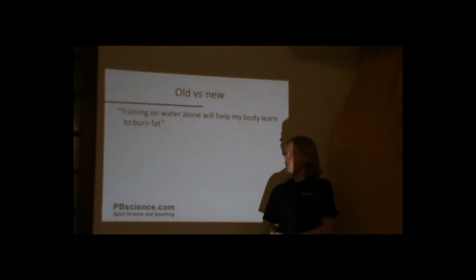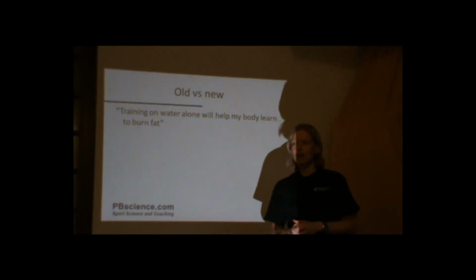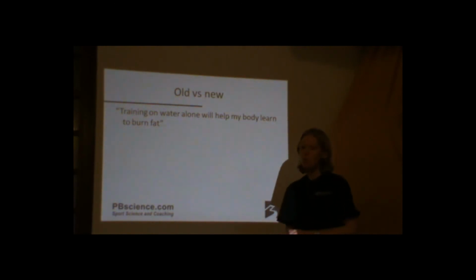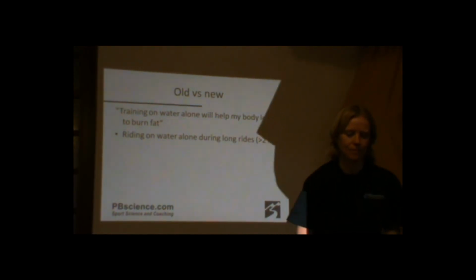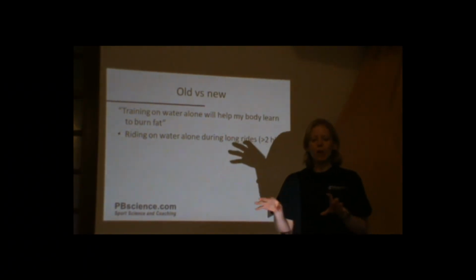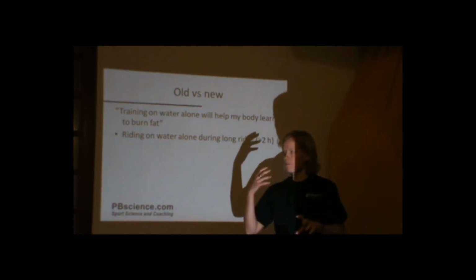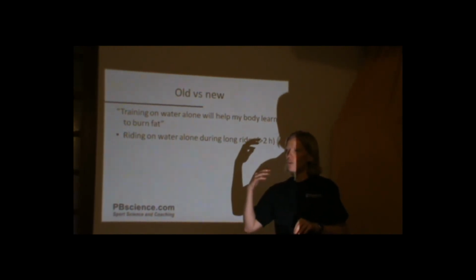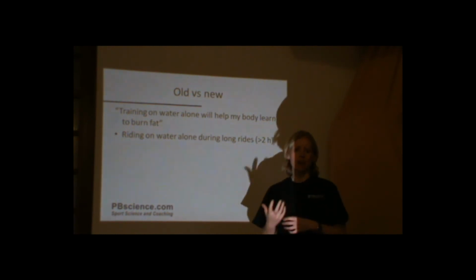I'm sure most of you have come across this in magazines, kind of cycling or training folklore. Training on water alone helps you burn more body fat. And this, I'm really talking about riding on water alone in the longer rides. I wouldn't say strongly that you need to take carbohydrate out on any ride of less than an hour. Really, it's after an hour that you start to need the carbohydrate intake coming in, because hopefully you'll have fueled well in your pre-training meals to get you through that initial hour.